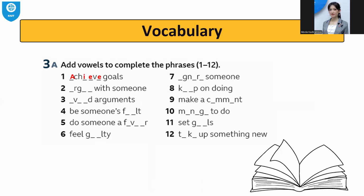Now you should do it yourself and then we'll check together. Let's check. 2. Argue with someone. 3. Avoid arguments. 4. Be someone's fault. 5. Do someone a favor. 6. Feel guilty. 7. Ignore someone. 8. Keep on doing. 9. Make a comment. 10. Manage to do. 11. Set goals. 12. Take up something new.